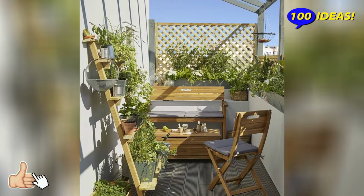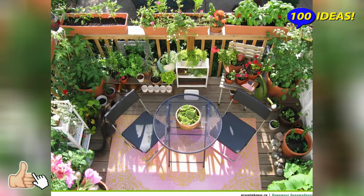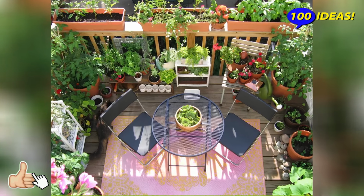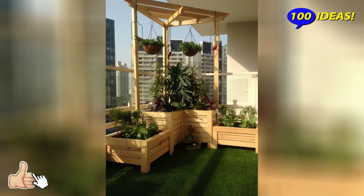A balcony garden does not necessarily mean that you can only have a small amount of plants. You can absolutely have an abundance of greens beautifying your tiny outdoor area. The trick is to make use of the vertical space by hanging some of the plants on the wall.